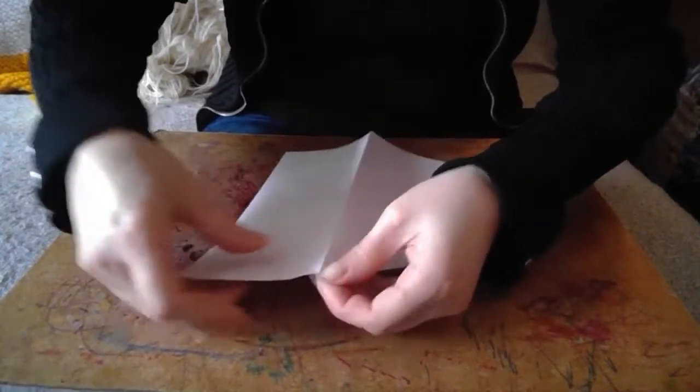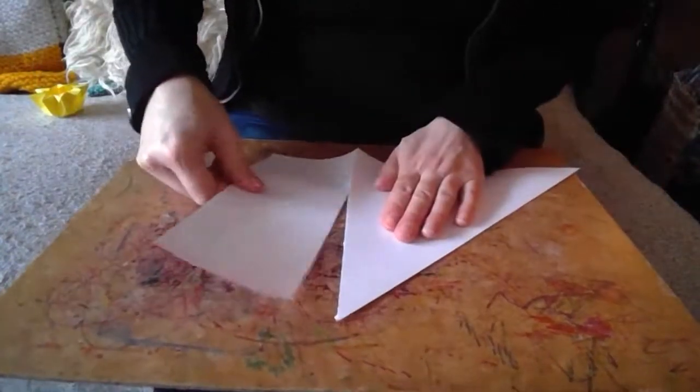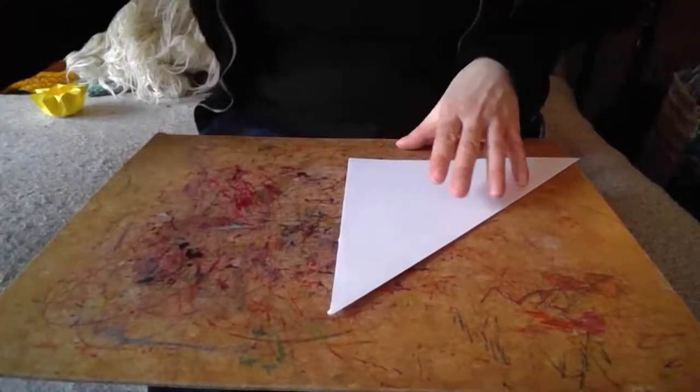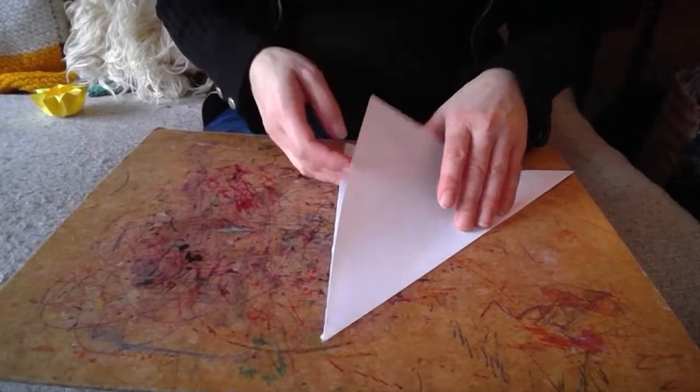Little neck. You should then be able to tear that off. But for the next one, I think scissors will be useful. So you've made a diagonal already.